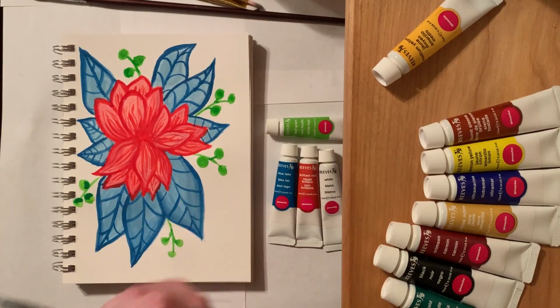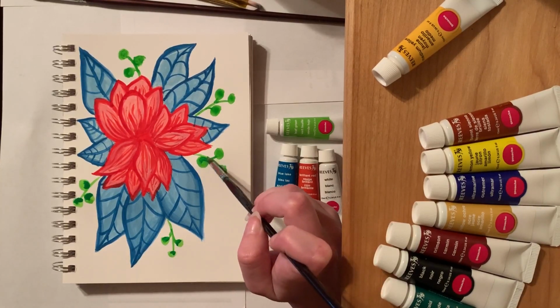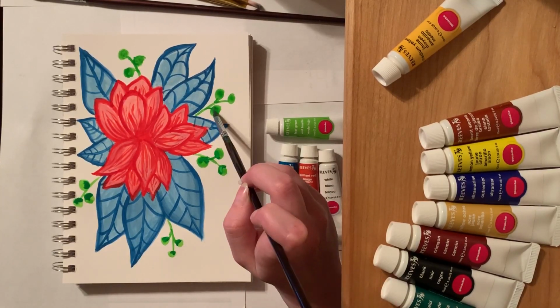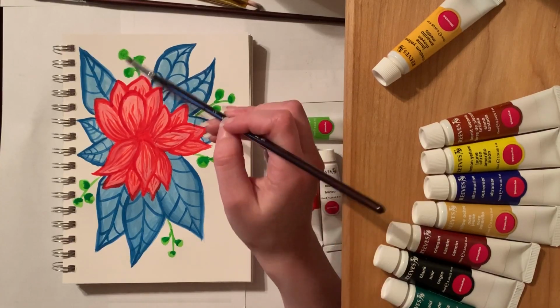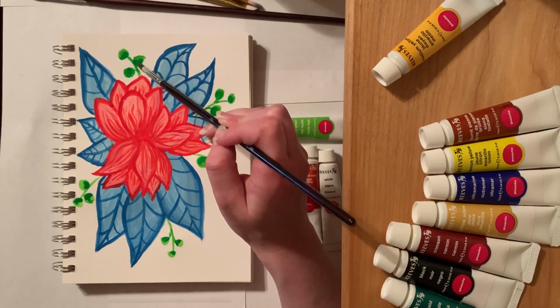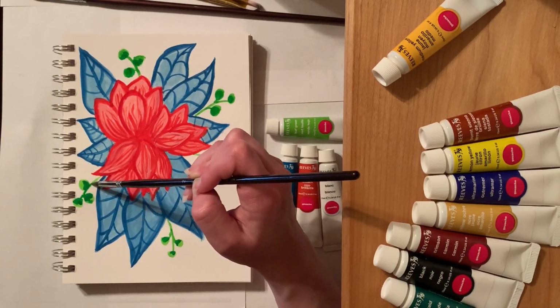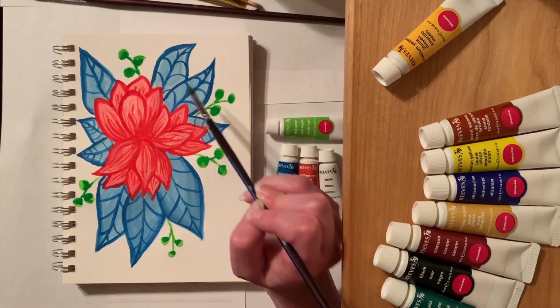I've been having a lot of fun jumping back and forth between gouache and watercolor, and I imagine I will do that for a while at this point. I'm comfortable using the materials, but not so comfortable that I feel like I know everything. So that'll be really fun. That'll be fun for me to continue to grow.